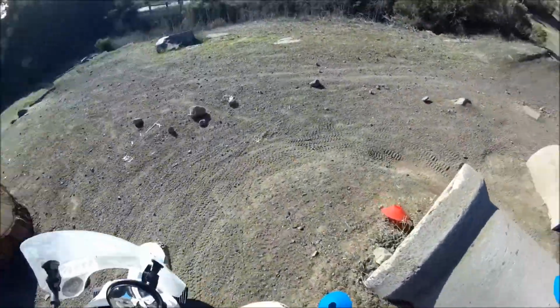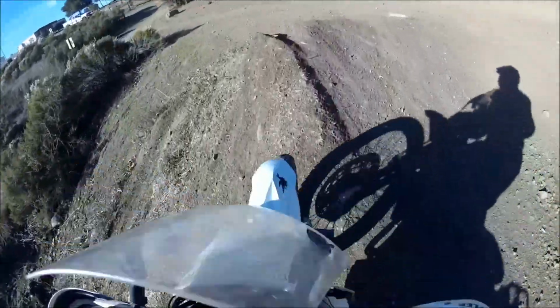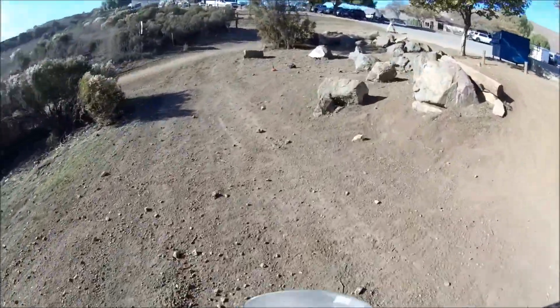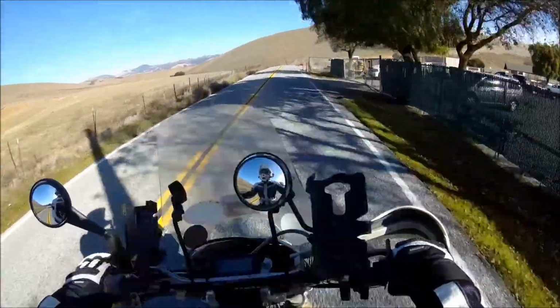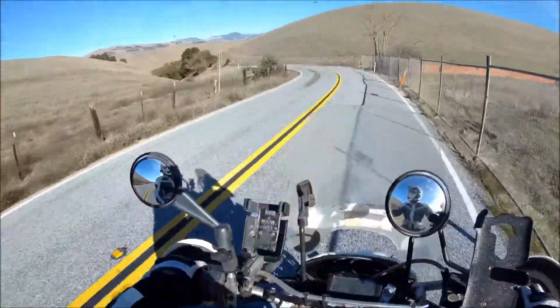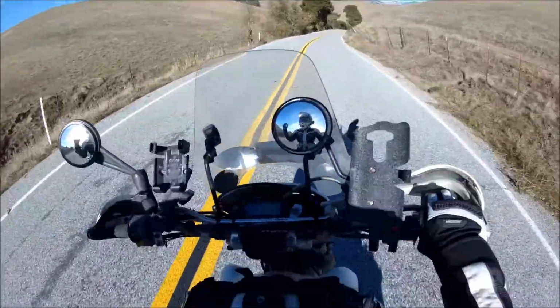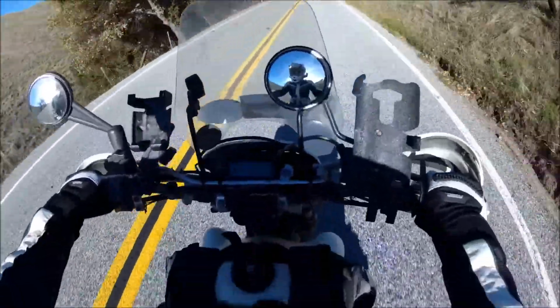Nice, just roll over that, no problem. All right, enough shenanigans, let's go. Woo! I know, I worked up quite a sweat. I'm looking forward to taking the twisties down here. It's not as twisty as the ride up, but it'll be a good cool down for me.